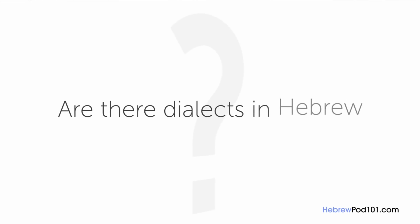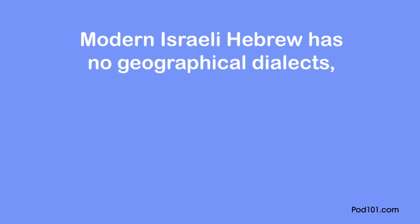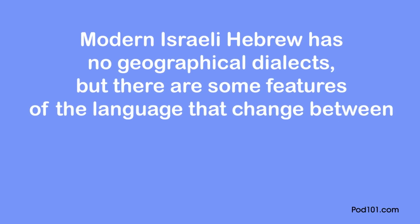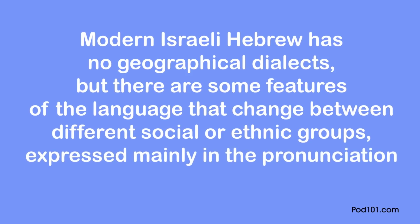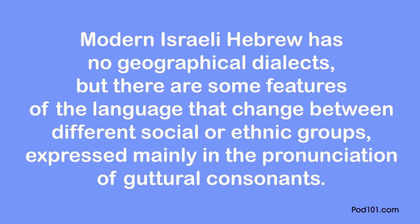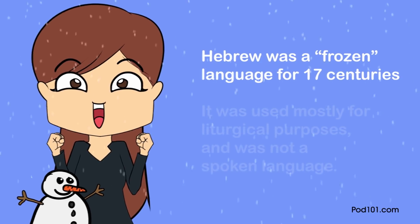The question for this lesson is, are there dialects in Hebrew? Modern Israeli Hebrew has no geographical dialects, but there are some features of the language that change between different social or ethnic groups, expressed mainly in the pronunciation of guttural consonants. Hebrew was a frozen language for 17 centuries.